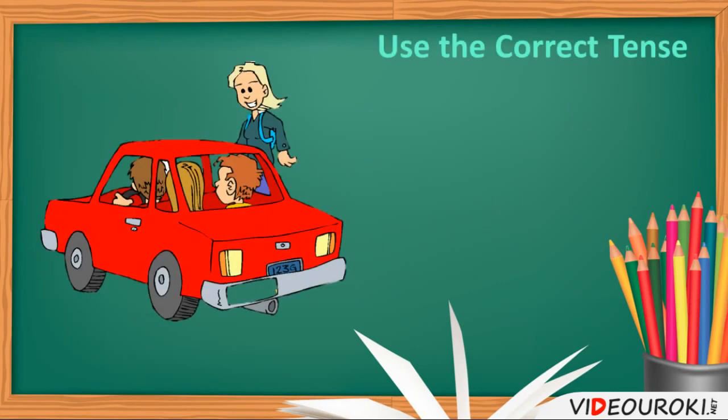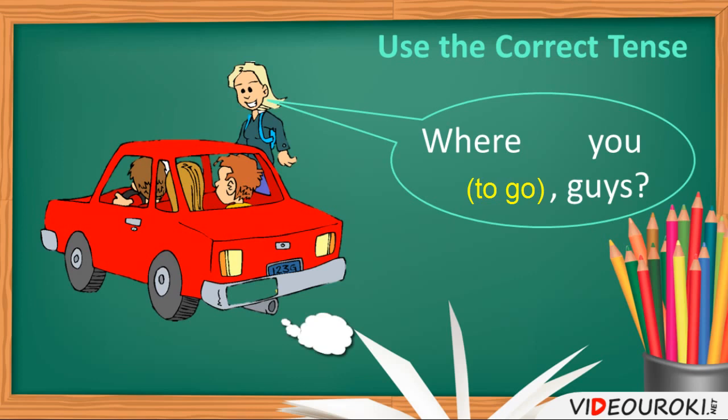And the last situation. Where you to go, guys? Use the present simple or the present continuous. Так как ребята сейчас едут, значит нам необходимо настоящее продолженное время. И мы видим, что это вопросительное предложение, an interrogative sentence. It means that we have to put the auxiliary verb before the subject. Это значит, что мы должны поставить вспомогательный глагол перед подлежащим. Подлежащее – you. Значит, вспомогательный глагол to be в форме are. Where are you going? Мы добавляем инговое окончание к основному глаголу. Where are you going, guys?